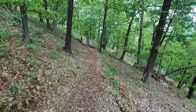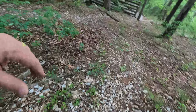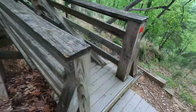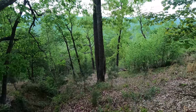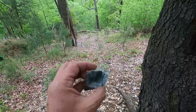This goes back and forth down there. So he's down the mountain. Here, we'll just do this. Tree. Oh, okay. Steeper than it looks. How about that ravine going down the mountain? Okay, rock in a tree.